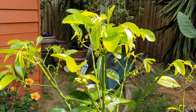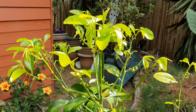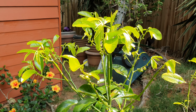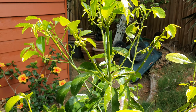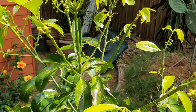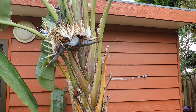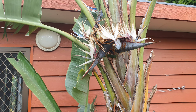And all the new growth has come. It's really strange that the very young and tender leaves aren't affected by 40 Celsius, but the leathery, thick ones are. Interesting, huh? Anyway, guys, hope you enjoyed this video on what was affected by the heat wave. There's a lot more I can show you, but that's pretty much enough.